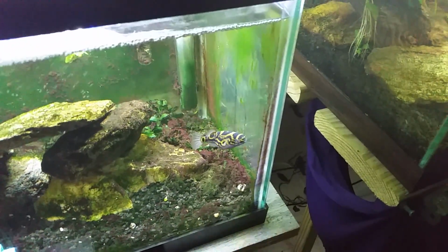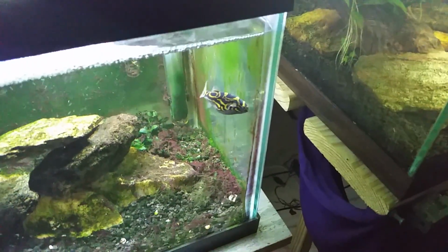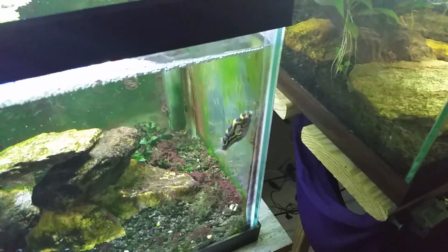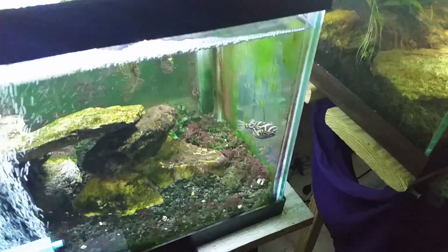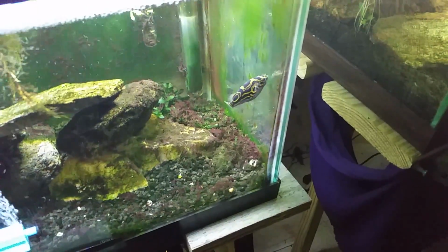You can see he's got a lot going on in his tank right now that he's not used to and doesn't really know what's happening, so he's pacing the glass a little bit. But otherwise, he's fairly happy. His belly looks nice and white. His belly looks whiter now than it did when I had that rainbow fish in here.